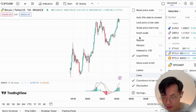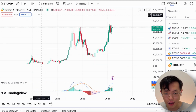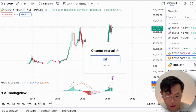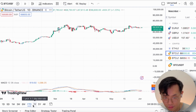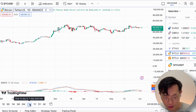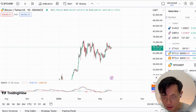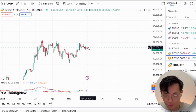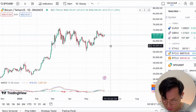So right now, let's go back to regular. Okay, this is regular charts, right? This is where we see every day, right? So if I go to 1 day, okay, this is 1 day, right? I have to press year to date for 1 day. So right now, the price charts gain is at 68 points, almost 0.6 thousand, right? Very close to the all-time high right now, the price.